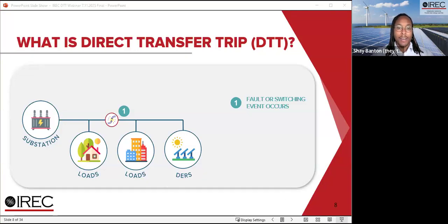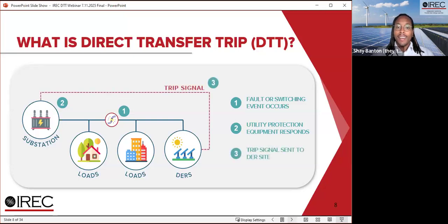Here's how it works. First, a fault or switching event occurs, isolating a line segment that includes both loads and DERs. Next, an upstream protection device senses the fault and responds by opening a breaker, isolating the segment and stopping the flow of fault current. And finally, the trip signal is transferred to protection devices at downstream DERs, triggering their disconnection and preventing them from creating an unintentional island.